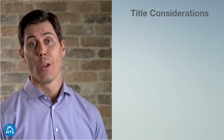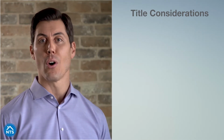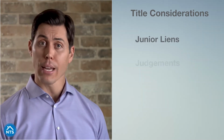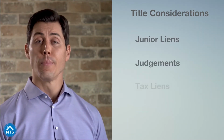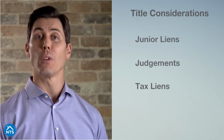When completing a deed in lieu, the lender must be aware of certain items on title, such as any junior liens like a second mortgage, any judgments, or tax liens, because these generally need to be satisfied and released in order to get clean title. If the lender is insured by the U.S. Department of Housing and Urban Development, or HUD, HUD will in some cases allocate up to $2,000 to pay off a second lien in determining eligibility for a deed in lieu.